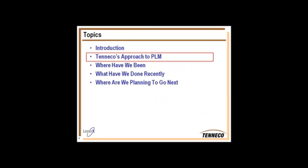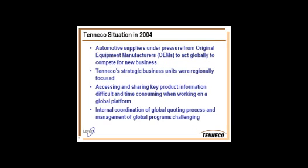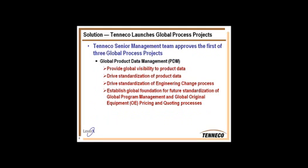So talking about Tenneco's approach to PLM, this goes way back to around the year 2004, where Tenneco management was looking at the situation we were in, and we had quite a few automotive suppliers asking for global platforms. One of the issues that management saw was we did not have a very easy way to share information or coordinate work globally. And so they were looking to improve that. There were a lot of things that they looked at when it came down to what we felt we could actually bite off and do.